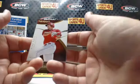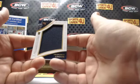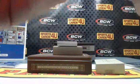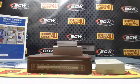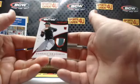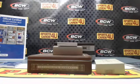/47 For the Angels, Mike Trout. I think that list is going to come in handy. 23 out of 49 Jumbo rookie jersey. For the Indians, Francisco Lindor. Rookie, red foil, three-color patch, 79 out of 99. For the A's, Kendall Graveman.